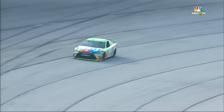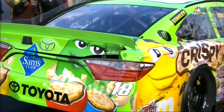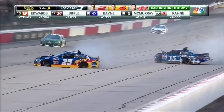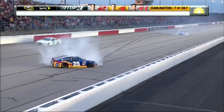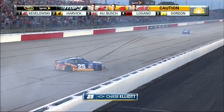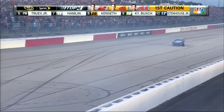All that trouble started getting in the corner. He got free and had to chase it up the racetrack, and you can see big damage. Just for a little bit, getting into turn three, it's going to be a problem. And around goes the 25 of Chase Elliott, also with him the 35. So as we just saw, Cole Whitt involved in a little bit of a scuffle. Chase Elliott also going around. And the caution comes out for the first time.